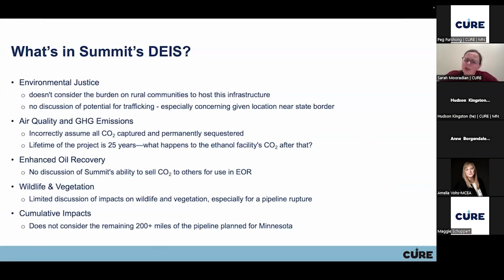There's also no discussion of potential for trafficking, which is especially concerning given previous experience with a lot of pipeline construction, but also the location near the state border. This is a section that's about 20 to 30 miles, depending on which route, and so it's very close to North Dakota.